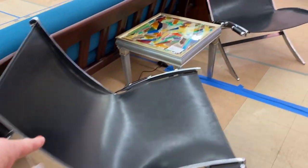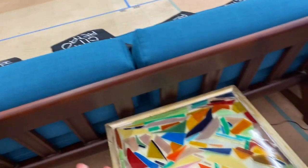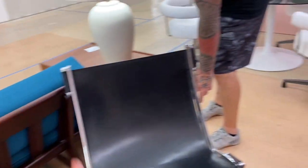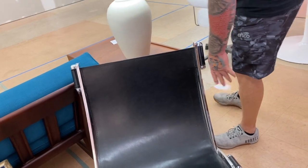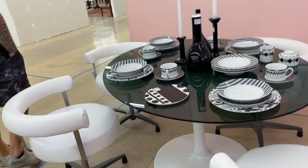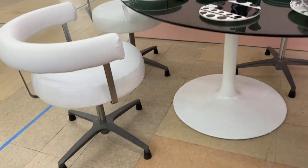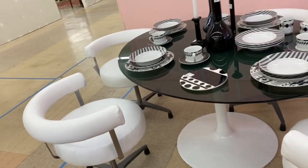Really like this. That's kind of a cool post-mod vibe. A mashup of different styles. He still likes these chairs. I love this. It's a tulip table. I don't know if it's Saarinen. I don't remember the lucite or the black glass top, but still very cool.